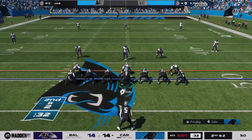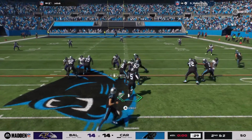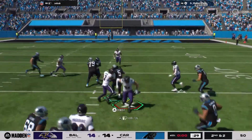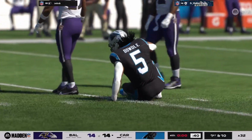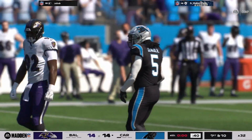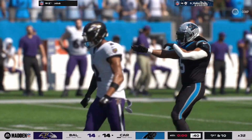Here we go. Black 40. Ready? They'll run. And he's going to be taken down, and that will do it. 4 quarters, no winner. We're off to overtime.